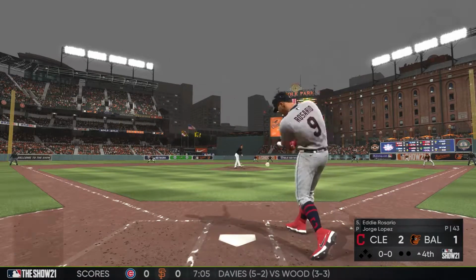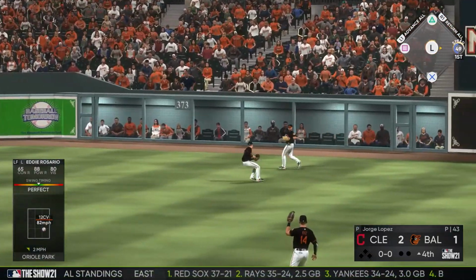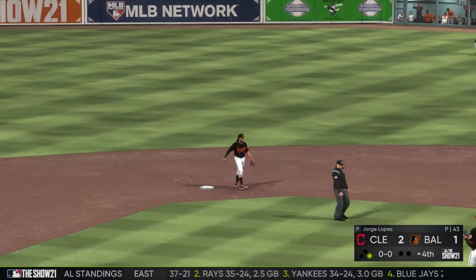But Cleveland did get that run across. How about in the 4th now? Staying with the Indians, here's Eddie Rosario. Perfectly times a 12-6 curve into right center. So that's a leadoff single for them.